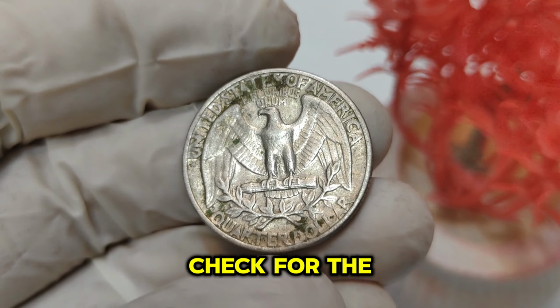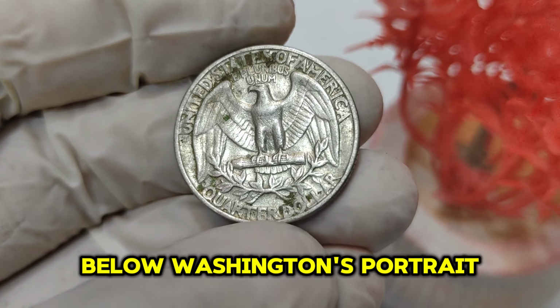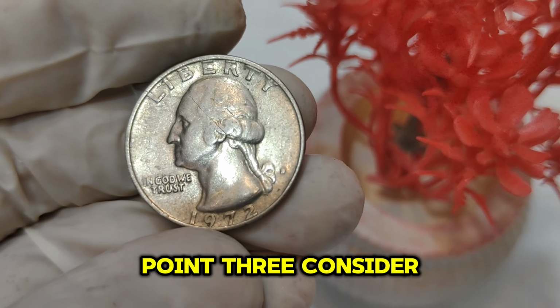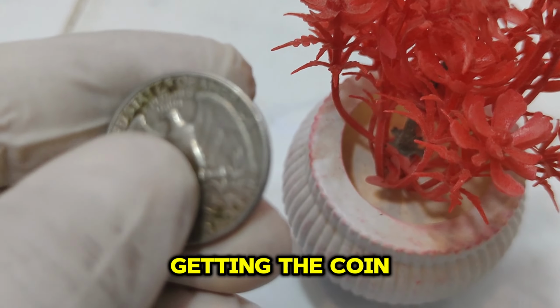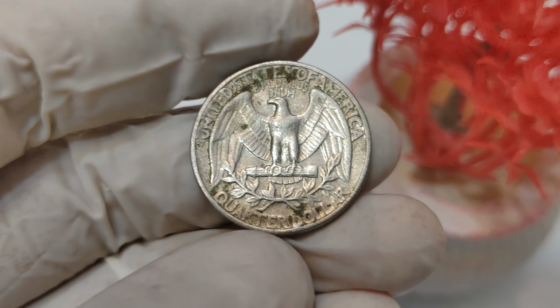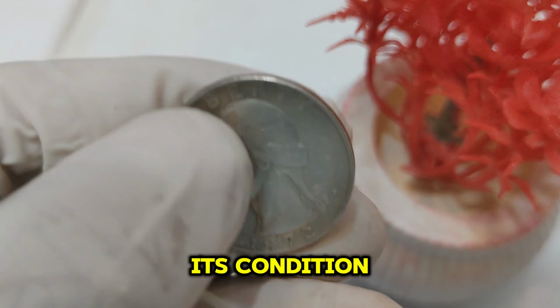1. Check for the D Mint mark below Washington's portrait. 2. Look for minimal wear and strong details on the coin. 3. Consider getting the coin graded by a professional service to determine its true value. 4. Store the coin properly to maintain its condition.